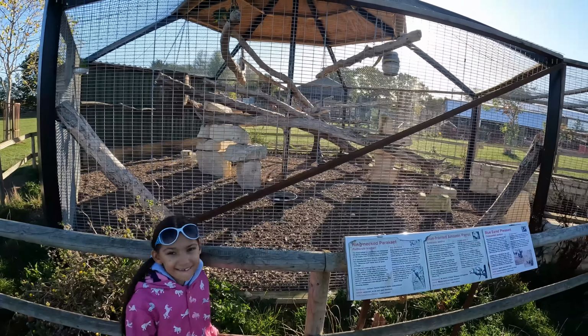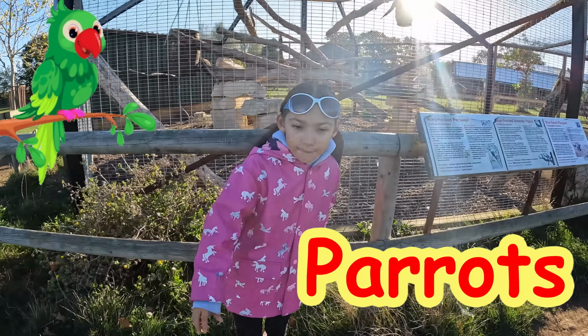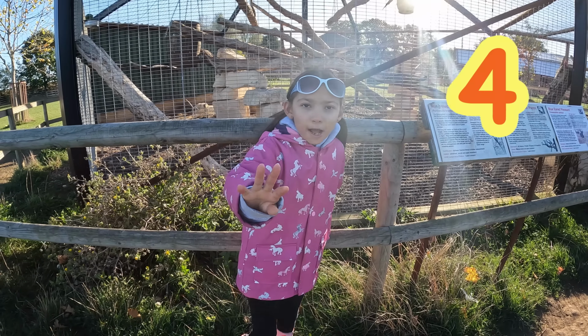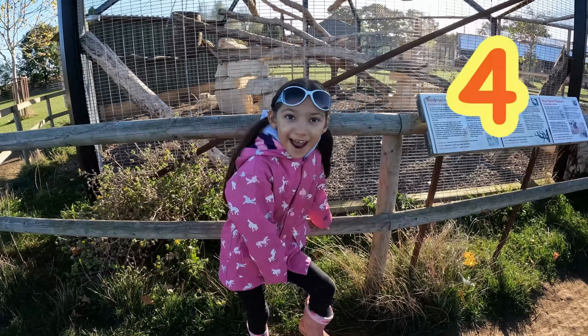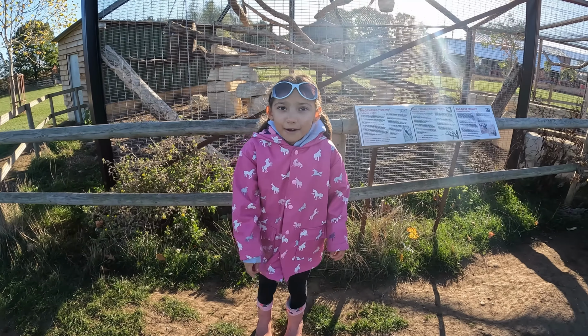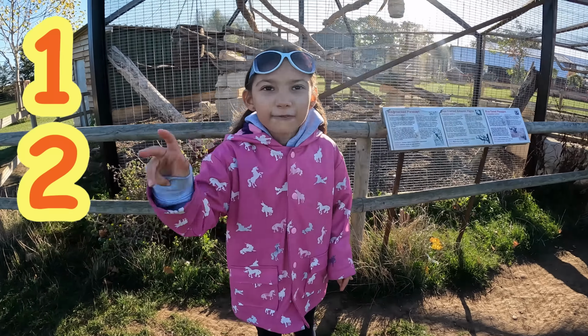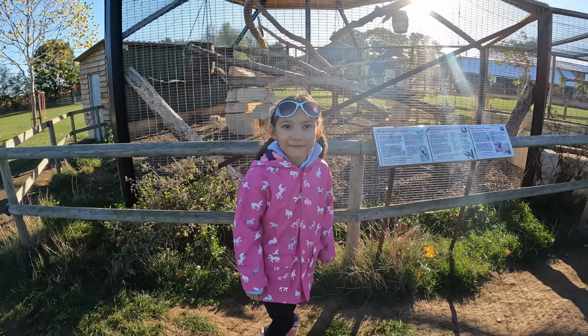Look, we've got parrots. And guess what? Did you know that parrots have four toes, but two at the front and two at the back on each foot? That's amazing! Do you want to make a squawk with me? One, two, three. Squawk! You do it this time.